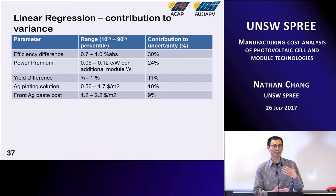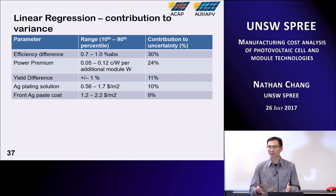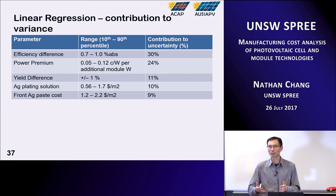So the amount of selling price premium you would get from a higher power module, I've had to estimate that based on some market information. And with that uncertainty range, that's actually almost as much uncertainty in the answer as the efficiency gain. So actually that's quite important. If we expect the higher power modules to be really, really valuable in the future, well, that's a bonus for this technology. But if we think that's going to shrink in the future and that people aren't going to care so much, well, maybe it's not going to be quite as good as we thought.